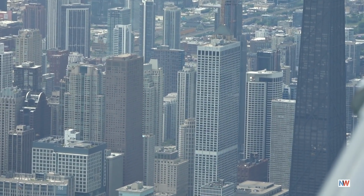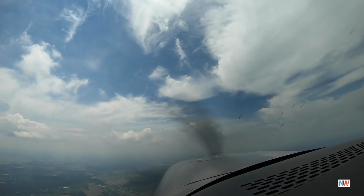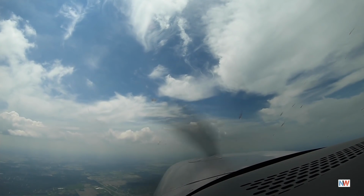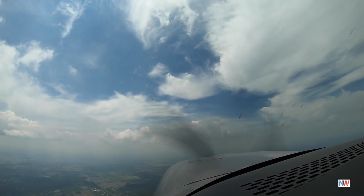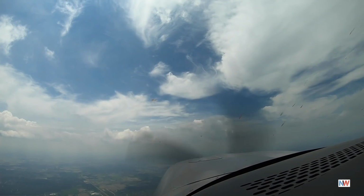Chicago approach, Cirrus 122 Sierra Zulu. I can pick up my IFR whenever you're ready. November 122 Sierra Zulu, you're clear to your destination airport via present position, direct to Piatone, then direct. And for now, climb and maintain 10,000. You can expect 11,000 for final.